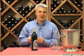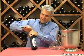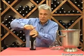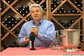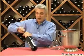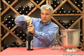This is Silver Oak 2005 Cabernet Sauvignon Alexander Valley. Now this is the other Silver Oak. The Napa Valley Silver Oak is perhaps the most famous. The Alexander Valley is their other wine, and perhaps the wine that you maybe see more often. They make a little more of it, maybe.